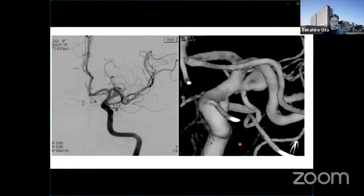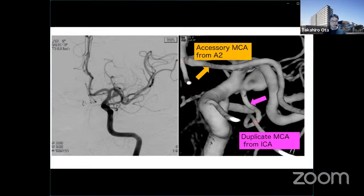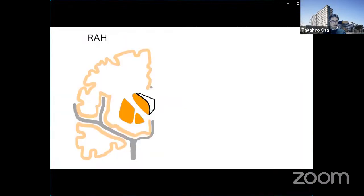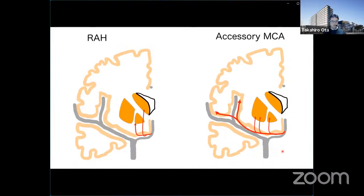How about this? It's a little bit complicated anatomy. First, accessory MCA from A2, and this artery is a duplicate MCA from ICA. So this aneurysm occurs at the bifurcation of ICA and duplicate MCA. This is accessory MCA, this is duplicate MCA. Then how about the rest? This is an arterial artery, the recurrent artery of Heubner. And this is accessory MCA. But in some cases, the recurrent artery of Heubner has cortical supply to the MCA.